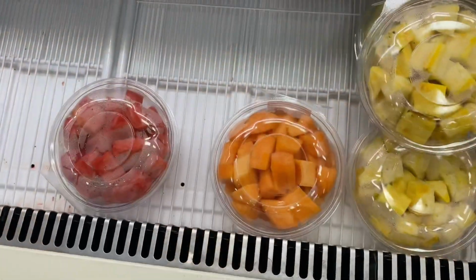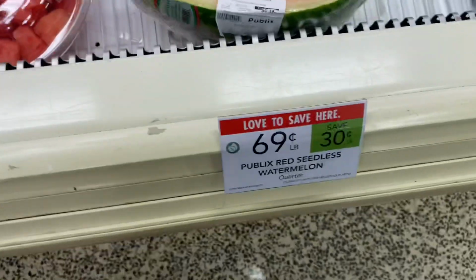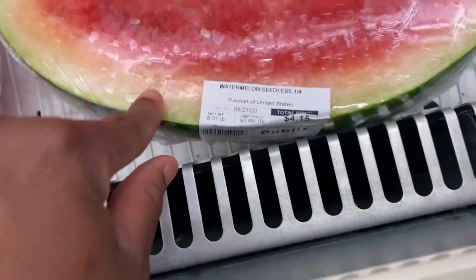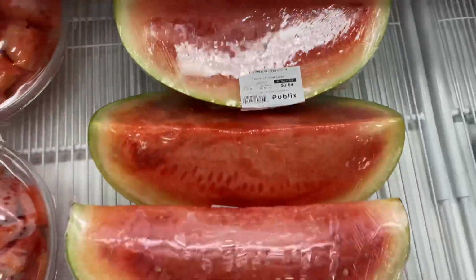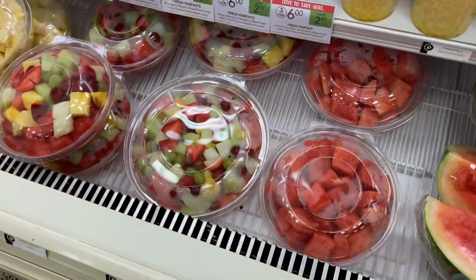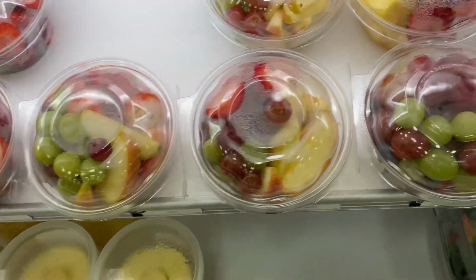And then we got fruit and vegetables. You can use it for this type of fruit too. Just so you know, right now they got the seedless watermelon, 69 cents a pound. So this slice is $4.15. This slice is $3.64. You can buy that with your WIC. It does not have to be already packaged. You get more bang for your buck if you do the individual stuff and do it yourself, but you can get any of these with your WIC.